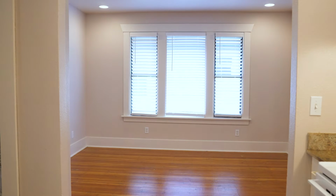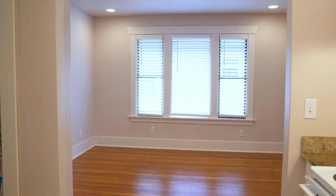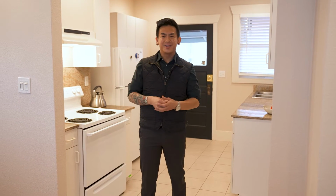lighting, and I want to point out that the picture windows, they have this really beautiful thick molding, and then you have these thick baseboards around the home, which gives it that really nice 100-year-old flavor.